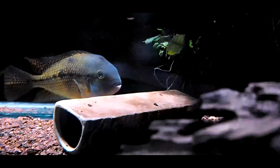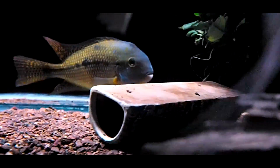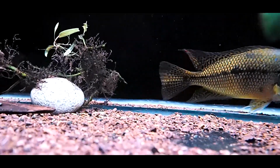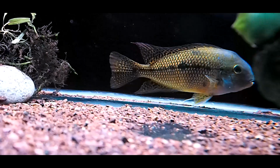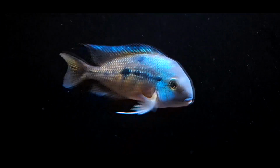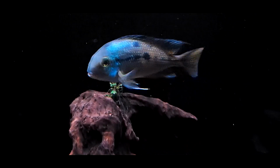They're very easy to spawn. If you put them in a half-turned pot or a pot plant and basically a cave setup, they will spawn in that. I've had multiple spawns. The fish you're looking at now is one of the ones that I spawned about 18 months, 2 years ago. They produce large numbers when they spawn, and the fry are very, very easy to raise. So you can get substantial quantities of them per spawning, and you can really get them going.